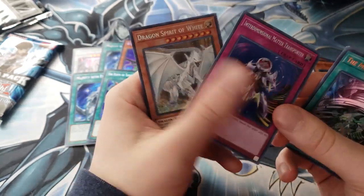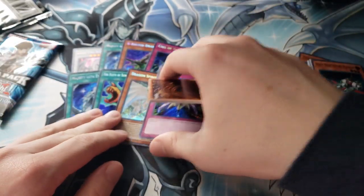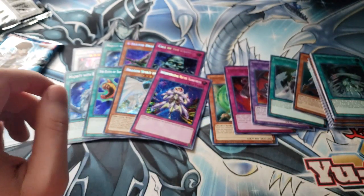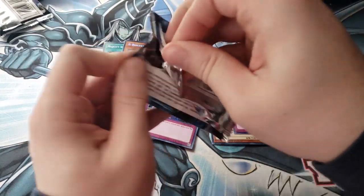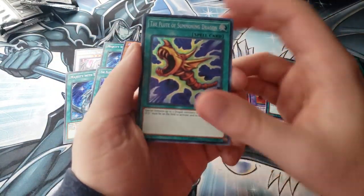It's a weird card to print as a secret rare. And Dragon Spirit of White, which I think is my favorite secret rare upgrade from the Blue Eyes cards in the set, even more so than Return, which is very nice in secret rare as well. But Dragon Spirit of White, I think that looks really, really nice as a secret rare instead of an ultra rare. Although personally, I just try to use the original prints for all those cards, or the highest rarity, whatever.